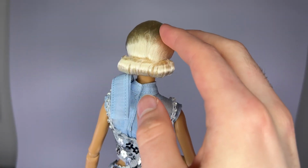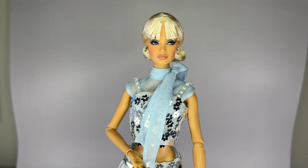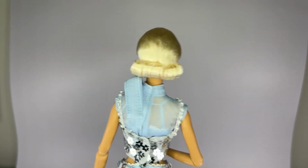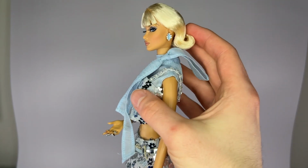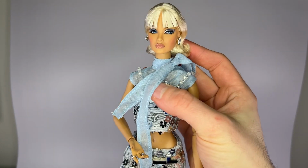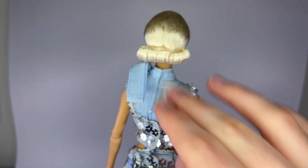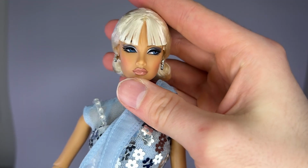I noticed from other people's photos online, a lot of people, the hair looked kind of a mess. But I am pretty lucky. It looks like my hair came out pretty close to the product image, even actually maybe a little more curled. In the product image, it's kind of more down, maybe more like that. But I actually like the full curl in it. I think she's really, really beautiful.